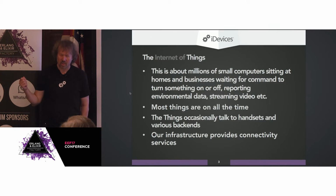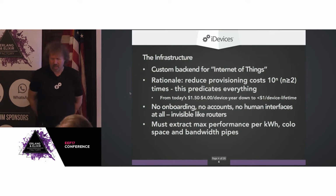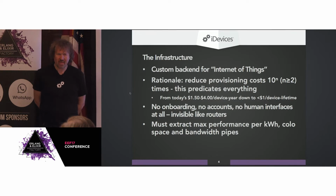IPv6 never happened. So this infrastructure is really taking care of things that should have been taken care of by IPv6, and they're not being taken care of. So it's a custom backend. The main goal, the main rationale, was to cut down the cost.